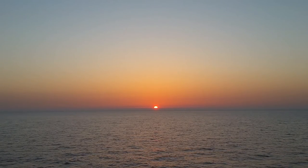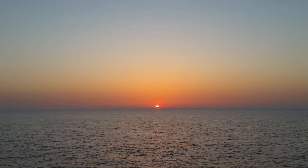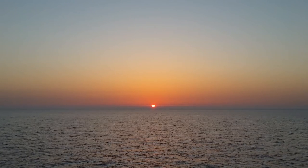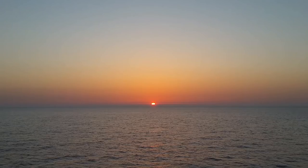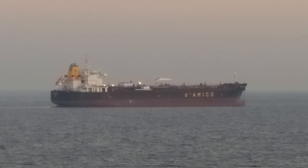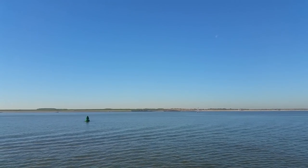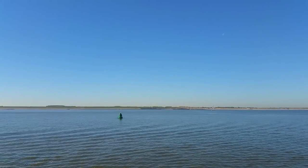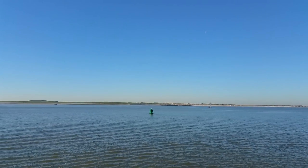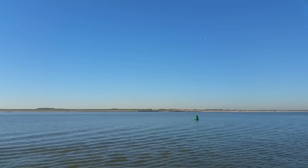Sun's almost gone. Okay guys, today it is now May 7th and we did pull anchor as scheduled and we're sailing into Antwerp, Belgium. You can see the buoys there, or one of them. Somebody's sailing a little sailboat out there. And this is Belgium.